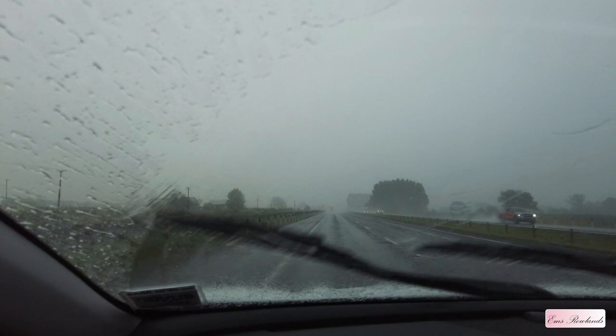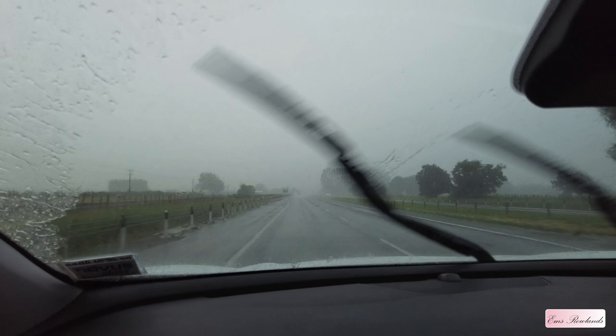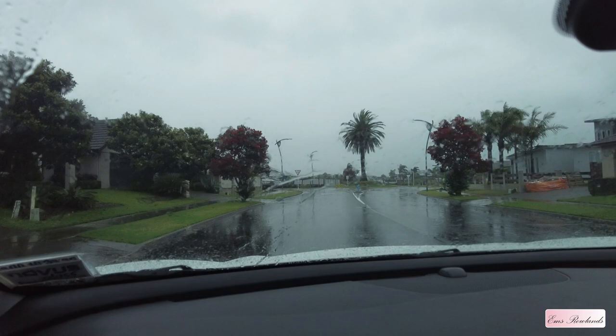Look at this, guys, kung gaano kalakas ang ulan. Grabe. And this is their summer time. Parang may bagyo na ewan. Wala namang hangin. Welcome to our area.